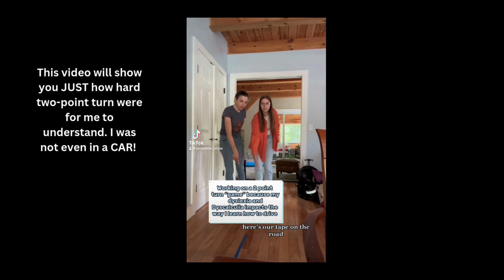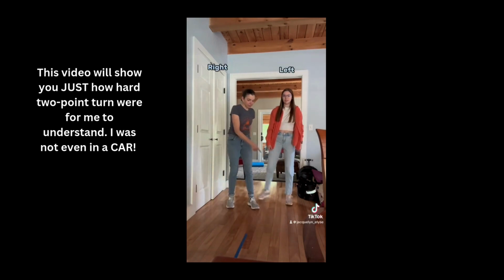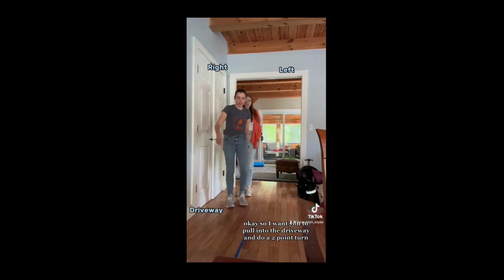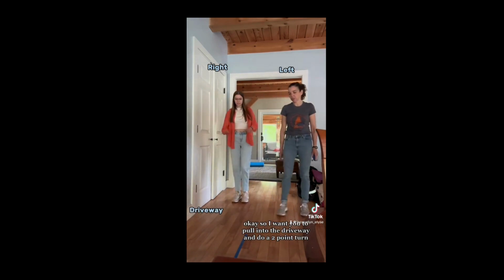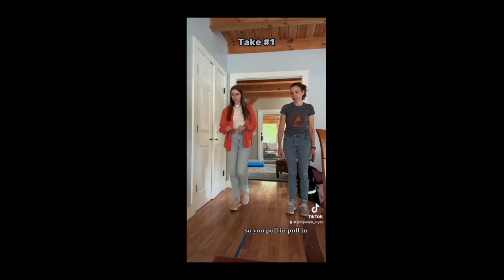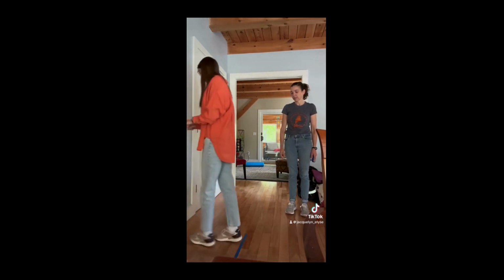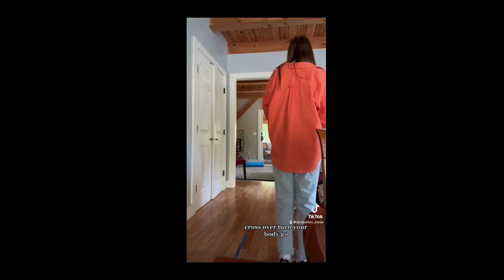Here's our road. Here's our tape on the road. So this is the right side of the road, left side of the road. This is our driveway. Okay, so I want you to pull into the driveway and do a 2-point turn. So I want you to orient your body. This is my driveway? That's your driveway. So I need to pull in. Pull in. Now you're going to back out and go which way? Turn around. Cross over here. Cross over, turn your body, go.